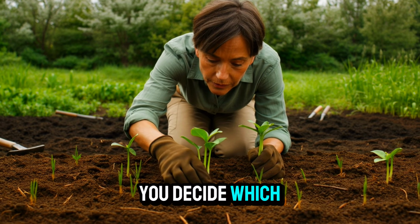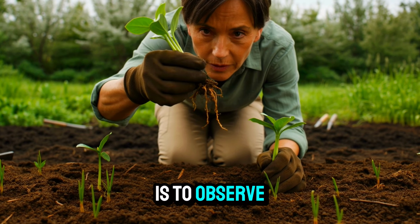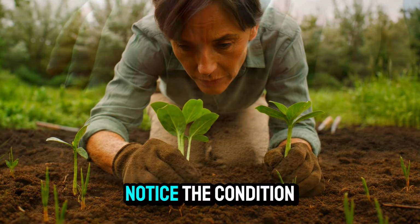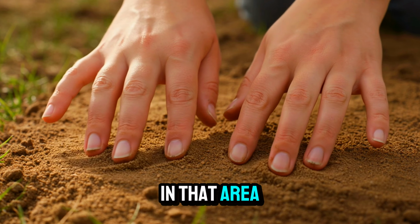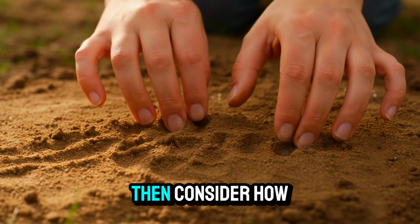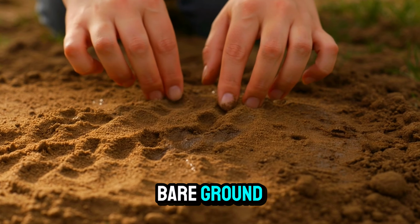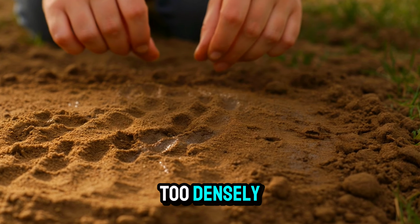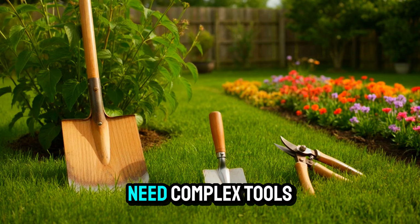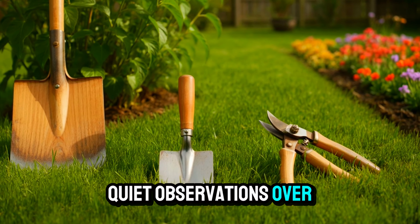So how do you decide which plants to keep and which to remove? A simple approach is to observe first. Look at where the plant is growing. Notice the condition of the soil in that area. Is it dry, compacted, or exposed? Then consider how the plant is behaving. Is it covering bare ground? Is it growing too densely? Is it interfering with other plants? You do not need complex tools for this. Just a few quiet observations over time.